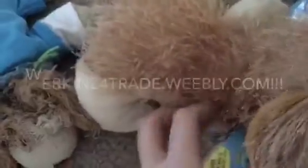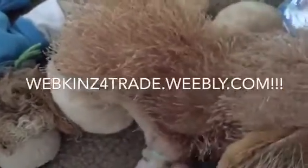There's my Cocker Spaniel in her Wonder Woman outfit, which did not come with a code, but I'm not a code user, so I will put these codes for trade on my website. Webkinz4trade.weebly.com. The number 4. Webkinz4trade.